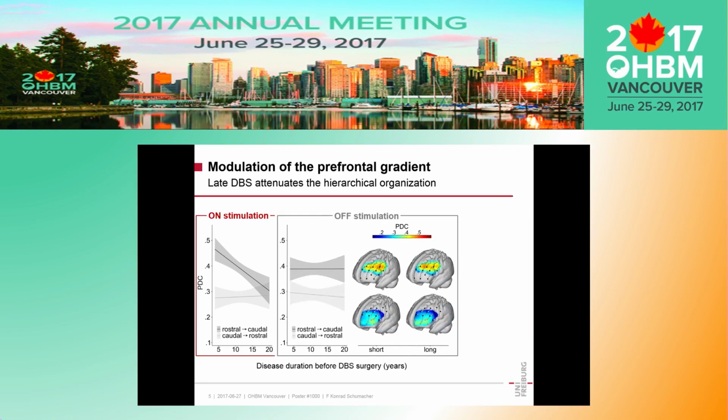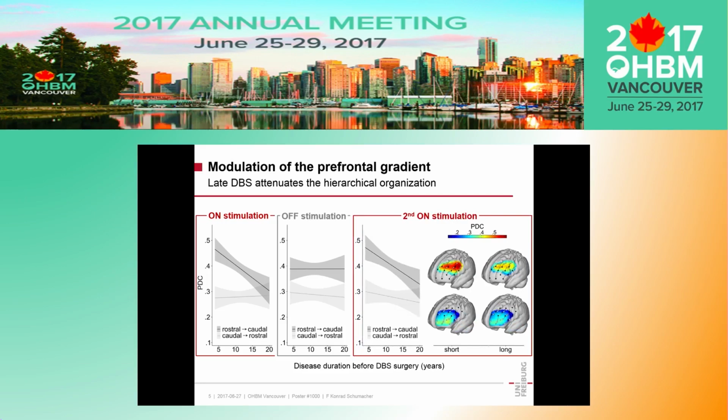Now, when stimulation was switched off, this correlation was completely absent. That means there was no difference between patients that received stimulation early and patients that received stimulation after longer disease durations. However, when we switched stimulation back on, this correlation re-emerged immediately. That means, again, patients with a short disease duration at the time of surgery showed a very strong gradient, and patients with a longer disease duration showed again a very weak rostrocaudal gradient.